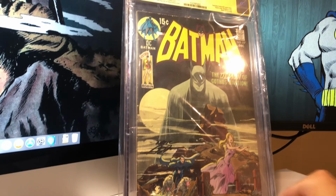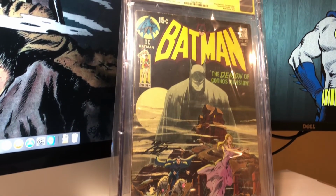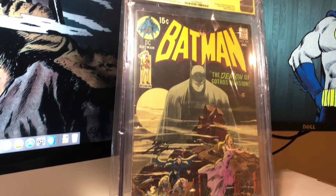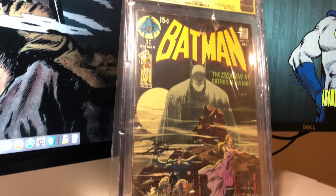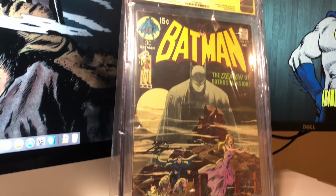This book is psychotic. It's vintage Batman, vintage Neal Adams. It was signed actually on March 30th, 2018. CGC 5.5 off-white pages. I was at a show, and I know I told you guys I was at a show a few weeks back, and they had this book, and the guy wanted $225 for it, not graded. It was a raw book.